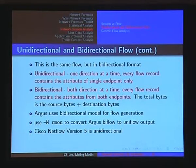And if you've heard of Argus, which is an open source tool for flow analysis, it uses a bidirectional model for flow generation, and you can convert the bidirectional output to uniflow output as well. And if you use Cisco NetFlow version 5, it's unidirectional. So you need to convert it to bidirectional to have a big picture of the particular network session.